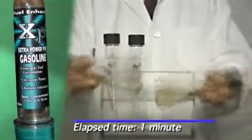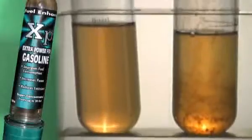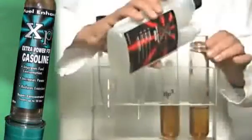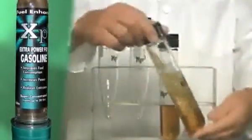After mixing them for approximately 1 minute, we can see that the tube with Xp3 is totally clear, whereas the other one did not improve at all. The power of Xp3 is such that it will remove all residues left from the other additives.